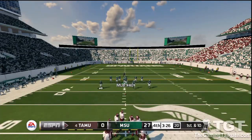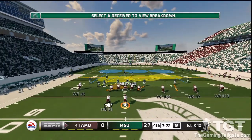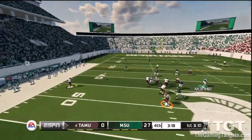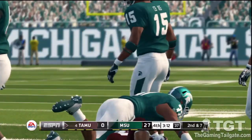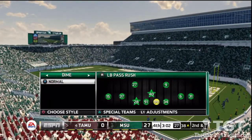And this is the eighth play of the drive. Check 31, check 31. Watch the safety. Ready. Shift. Dumps it out left to the running back. Tackle at the 38-yard line. That's good for a gain of 3 yards. That'll make it second and seven.